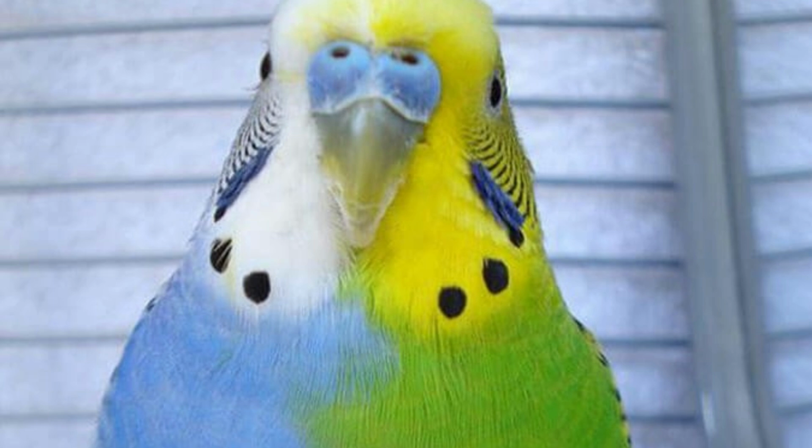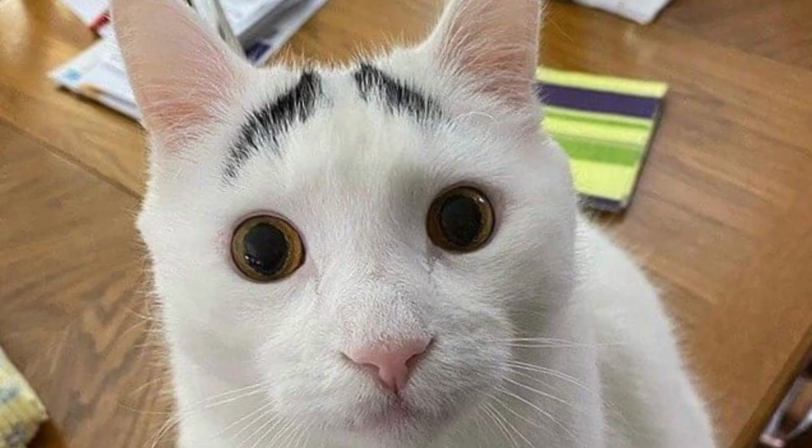Oh, and its nose being blue means it's a boy. A kitten with eyebrows. This pet owner posted a picture of their cat, named Sam, to show off their cat's eyebrows. We have to say, we've never seen a cat with eyebrows quite like Sam's.